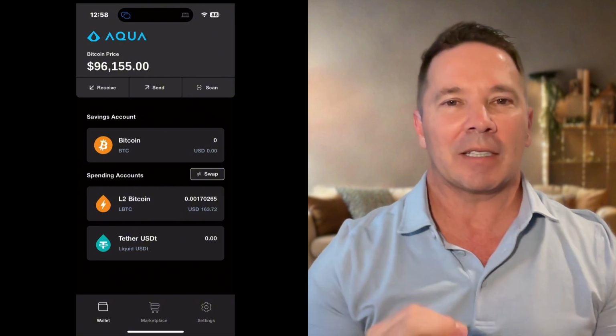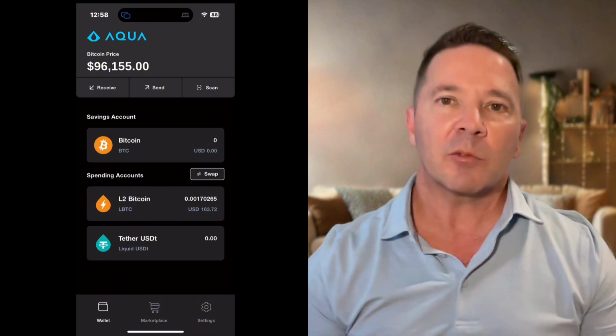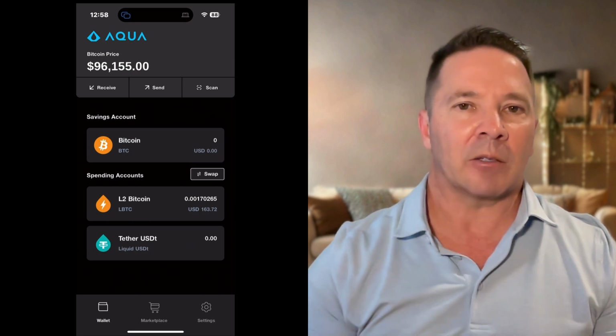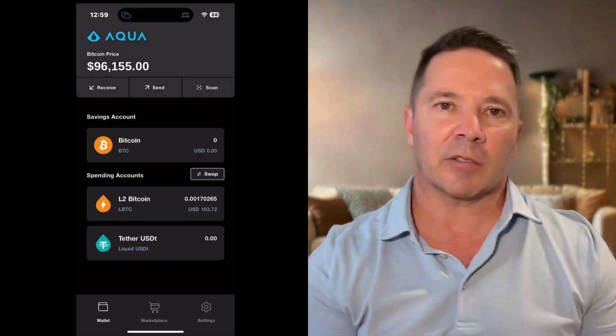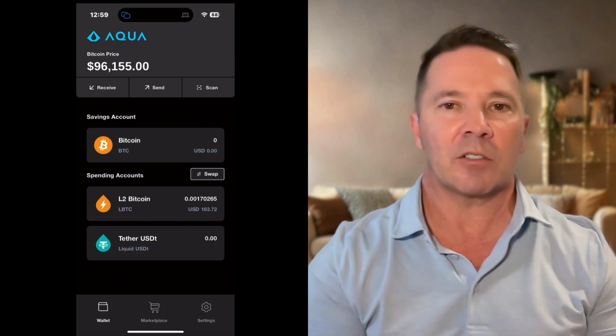And we'll go ahead and send some transactions out and in and see how it all goes. Since we have liquid Bitcoin in the spending account in this wallet, I'm going to send a small amount out to another wallet, another liquid Bitcoin wallet, and then we're going to take a look at the fees and see what they are. So let's go ahead and generate a transaction. I'm going to go grab an address so that I can have a send to address.